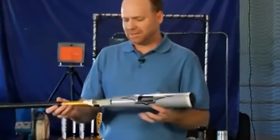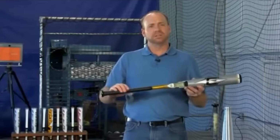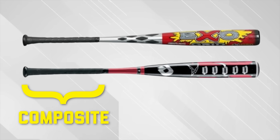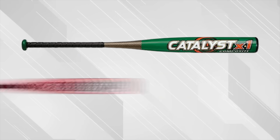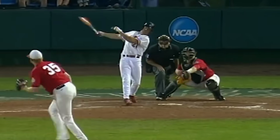The Orange Stealth is literally a bat made out of plastic, which somehow, unbeknownst to the NCAA, was able to trick the BESR test, making it completely pointless. Other bats that year, like the Exogrid and Voodoo, used composite handles, but Easton made the Orange Stealth fully composite. By 2008, other bats like the Catalyst and CF3 were also 100% composite, but the Orange Stealth stole the show.